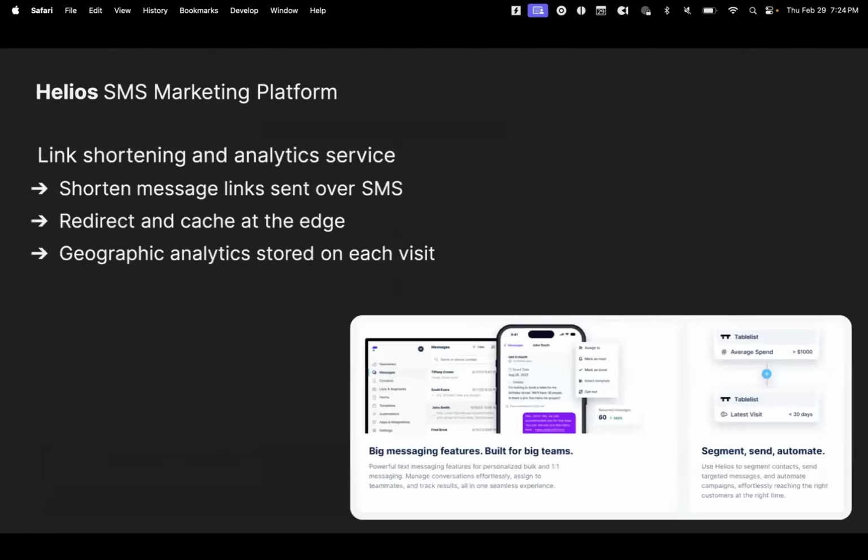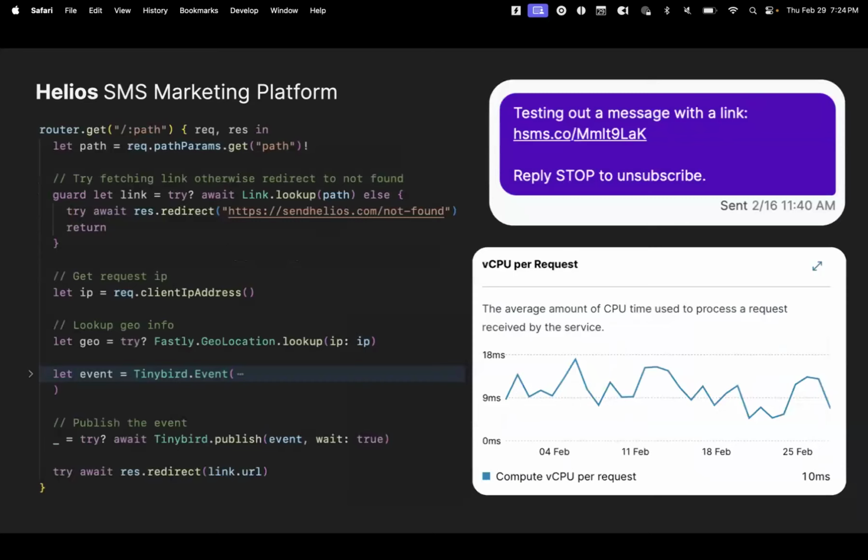Another thing we built in Swift for Helios is our link shortening service. A lot of our clients send long links over SMS, and with SMS you pay per character, so it's to our benefit to shorten them as much as possible. There are other cool things we can do with that. When you shorten the links, we get analytics, and we actually know if people open links on their phones. That's also built in Swift. You can see some of that here.